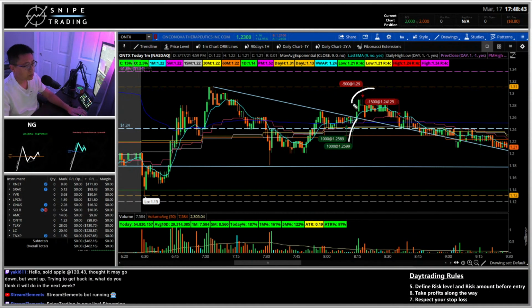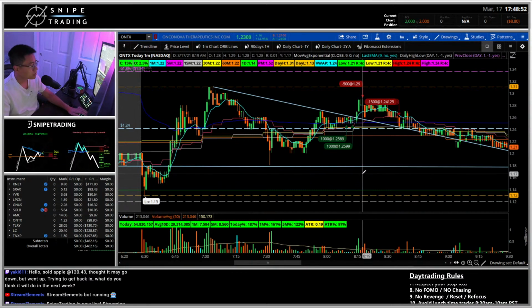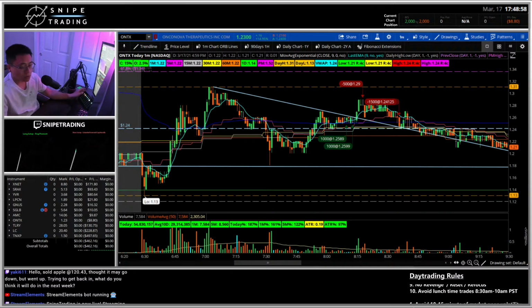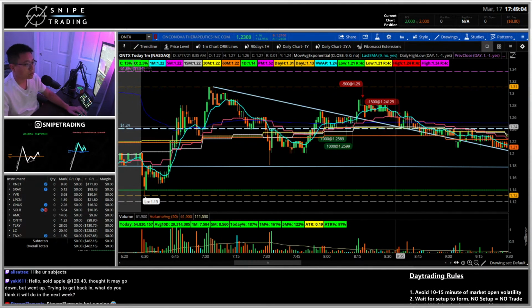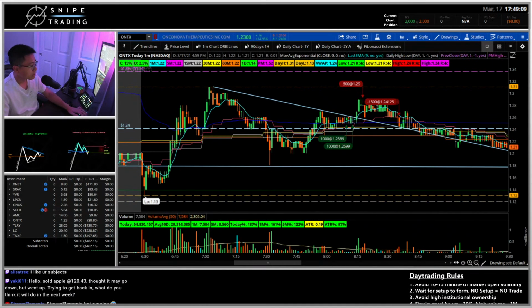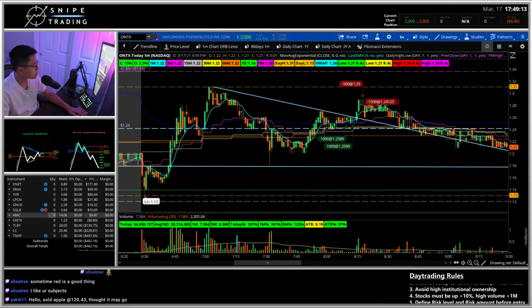So it broke, I took some profit, and then just stopped out the rest when it broke the inverted cup and handle here. So it's good to know both sides of the trade, because if you know how to trade both long and short, you're able to determine those levels where it's good to exit. So that was ONTX, pretty much a flat trade.